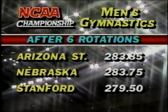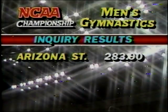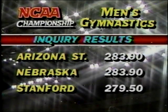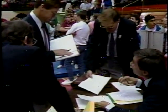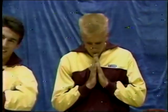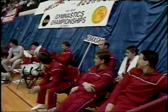Look what happened. We thought Arizona State had won the championship, but because of the new inquiry rule, which allows coaches to question scores, ASU got an extra 0.05, Nebraska an additional 0.15. So the teams are dead even, and Nebraska still has three inquiries pending. So it's been a roller coaster of emotion for ASU, who thought they had won their first ever championship. For Nebraska, it could mean new life.